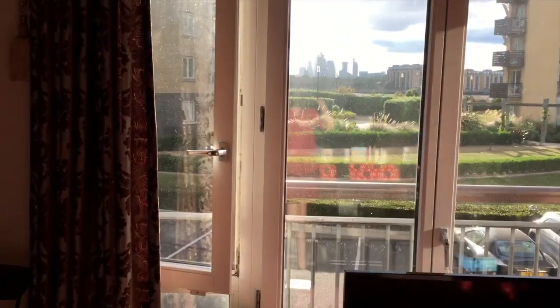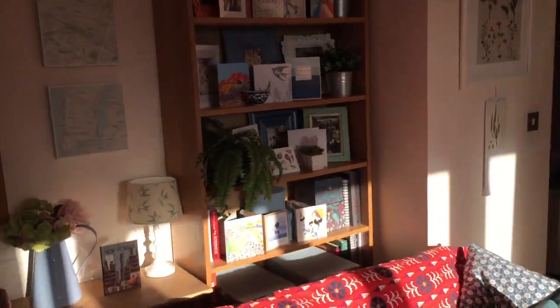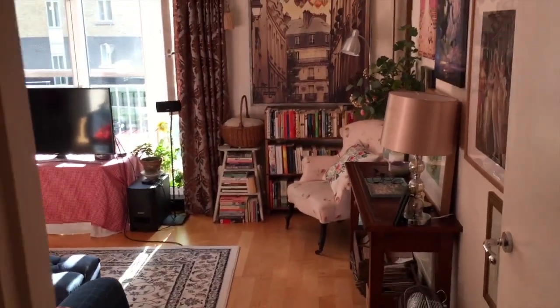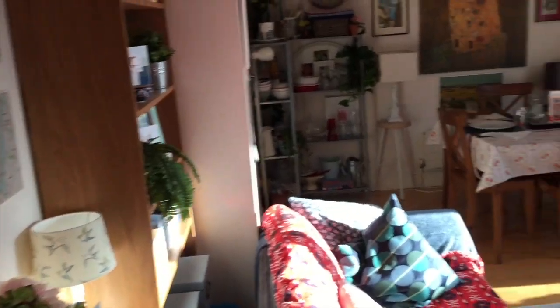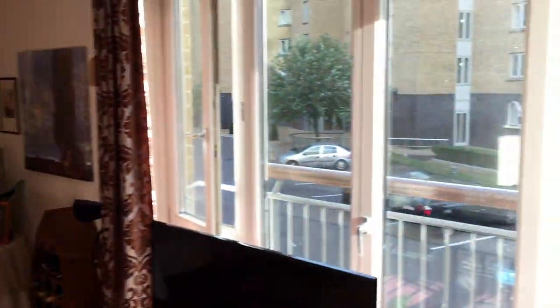So here is our little room. It's actually not a bad sized room by London standards. Here is our little living room. One evening late in June, Dave is in the gym. I am keeping an eye on some things in the oven and showing you the sunshine.